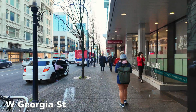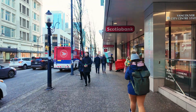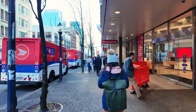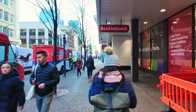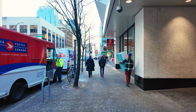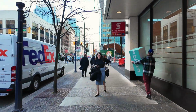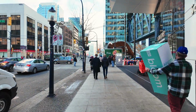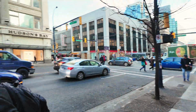Over here, walk past the Scotiabank building, and that's where you have all those office towers and stuff like that. Exactly. And it's one of the central buildings here in the financial core. The HSBC building will be another one of them. And situated around it is the Hudson's Bay building, which is just across the street here.